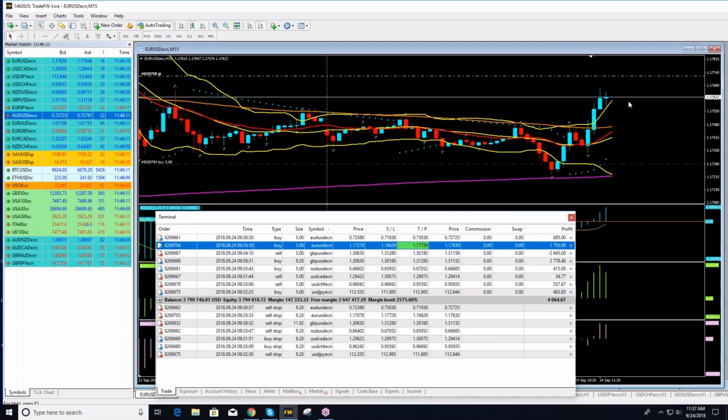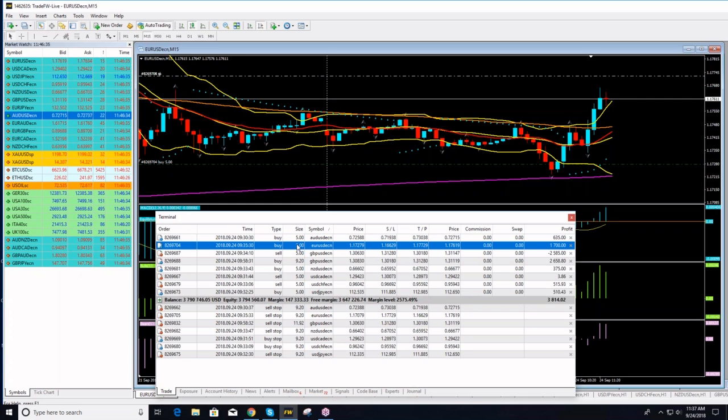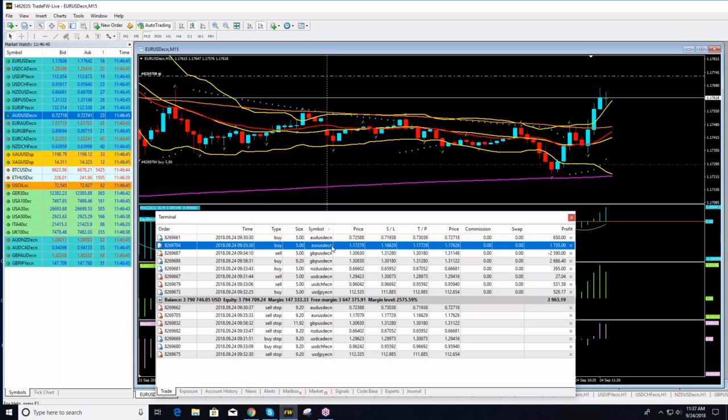I said that overall this morning the week has started with a very bearish momentum for the dollar and a very bullish momentum for the euro. We have already closed a profitable position on euro yen, and we are long the euro against the dollar as well. Currently our best performer, not in terms of absolute returns, but in terms of relative returns, because here I have 5 lots, I'm earning $1,700, while here I have 9.2 lots and I'm earning a bit more. So compared to relative returns, my best performing trade so far is euro dollar.